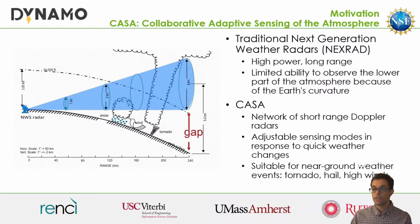A science application facing many of these challenges is the Collaborative Adaptive Sensing of the Atmosphere, also known as CASA. Traditional next-generation weather radars are high power and long range, but they have limited ability to observe effects in the lower part of the atmosphere. CASA has a network of short-range Doppler radars with adjustable sensing modes to respond to fast weather changes. These radars are suitable for near-ground weather events such as tornadoes, hail, or high winds.